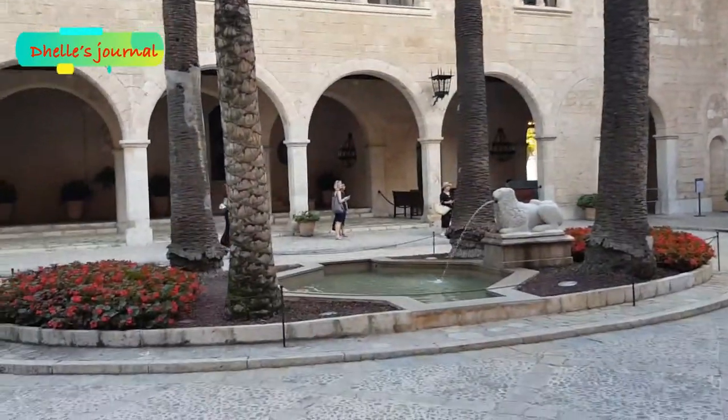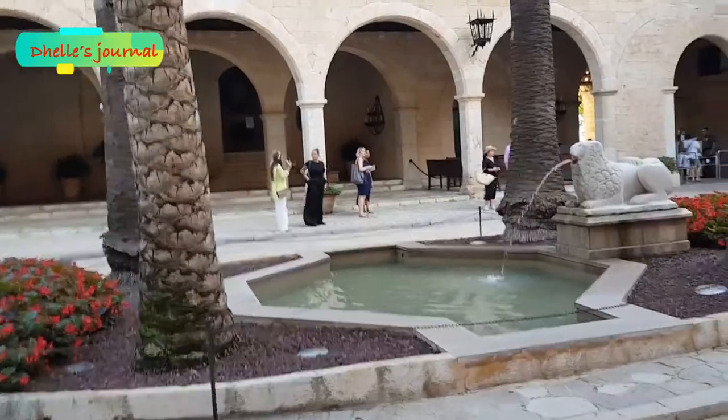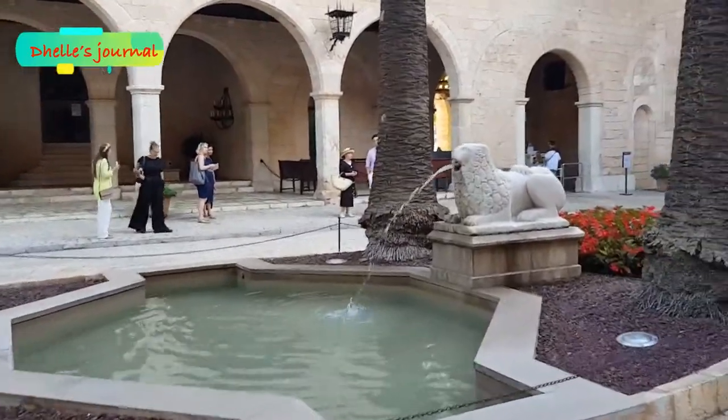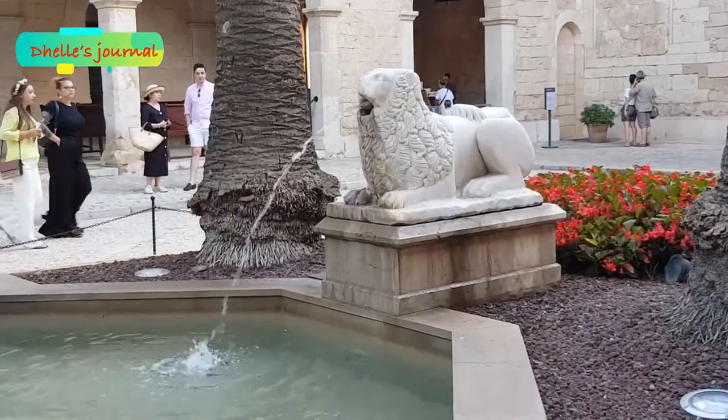The courtyard was laid out in 1309 and, flanked by palm trees, makes a pleasant place to sit in late afternoon when the sun falls on the cathedral towers overhead.